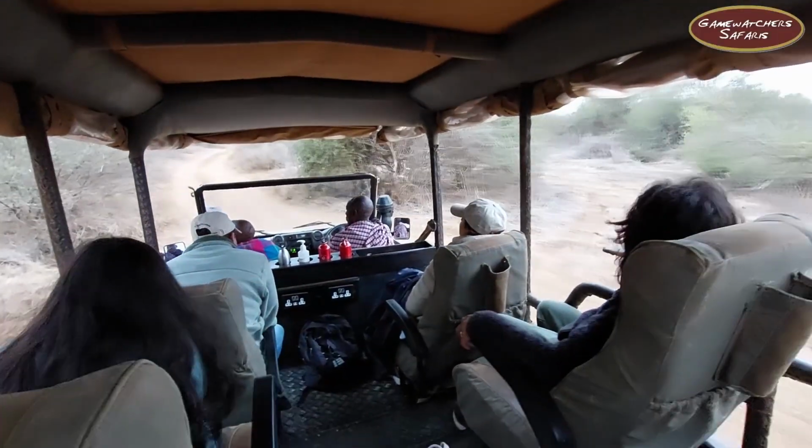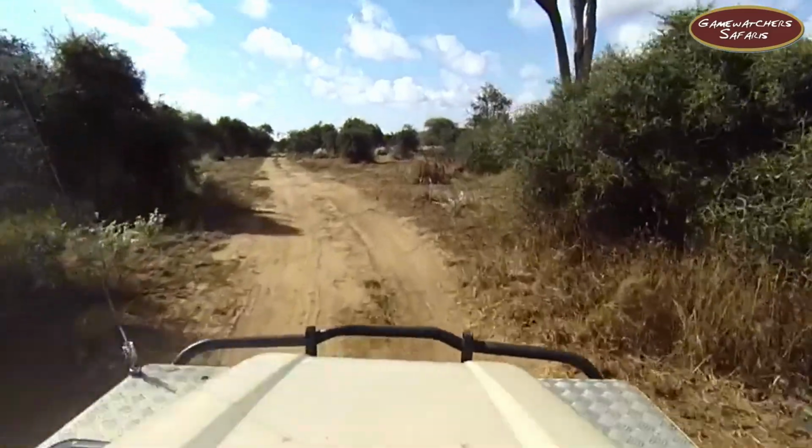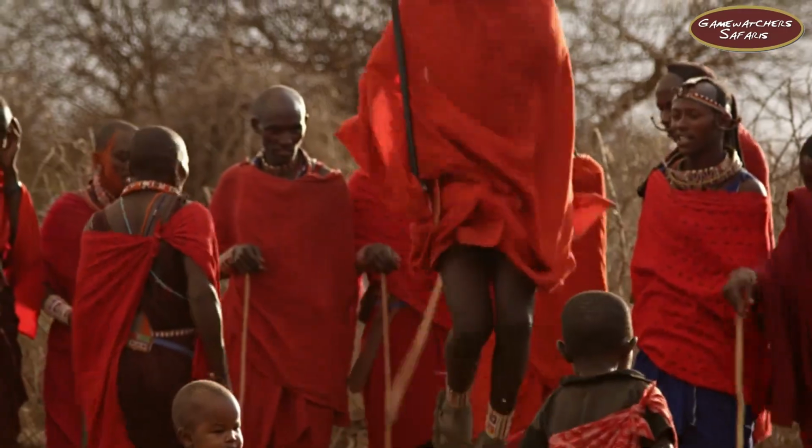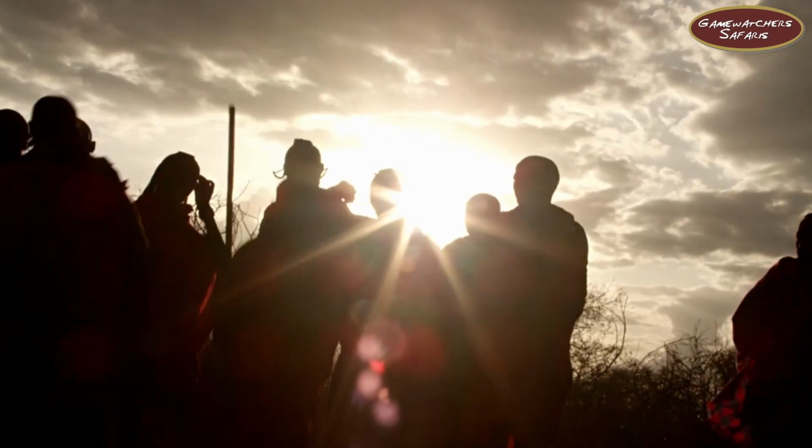We do game drives within the conservancy. We also do guided walks, and these walks are quite interesting because you walk towards the nearby village, where you'll be shown how Maasais live in the bomas, their kettles within, and women and children's life around, and what kind of lifestyle they live.